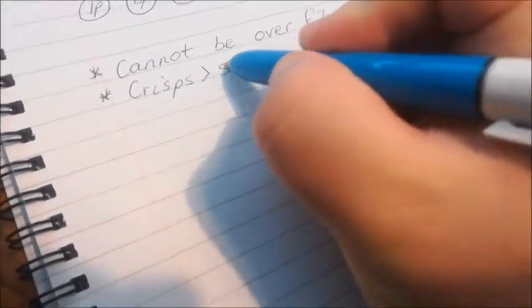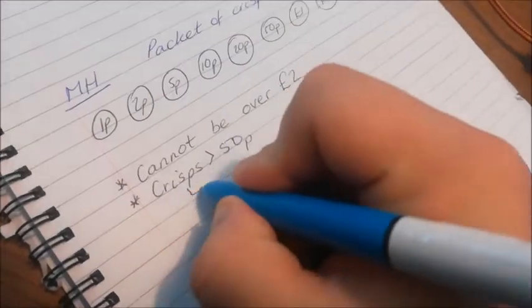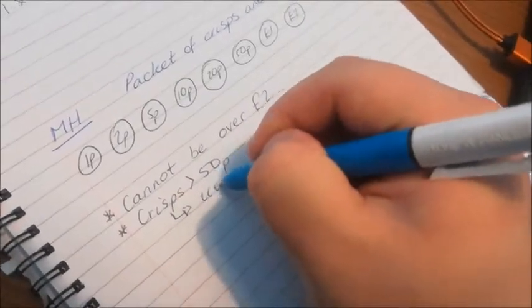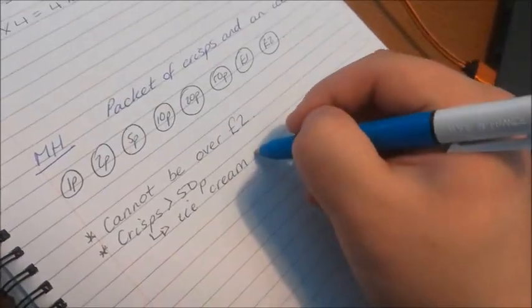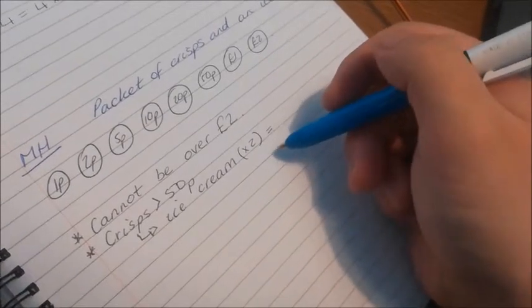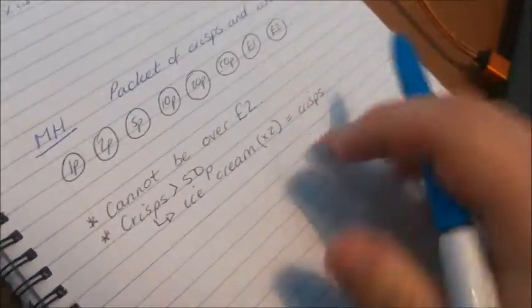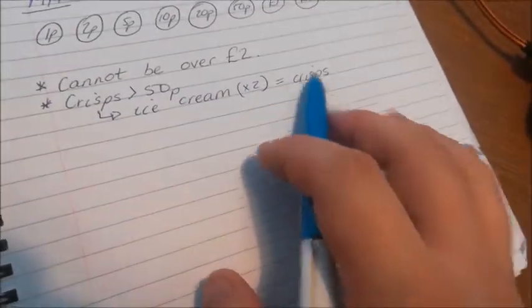Crisps will have to be greater than 50p. Wow, I'm not very good at writing whilst looking through a camera. And then if we go underneath, ice cream... They've put times 2. So to me, that's saying that the ice cream is double the price of the crisps.